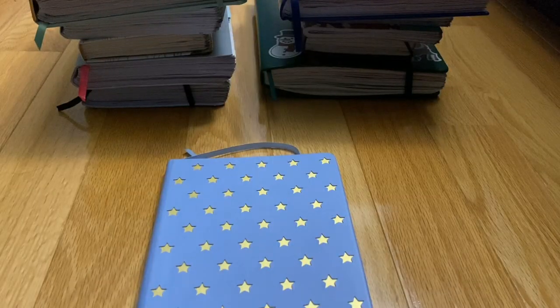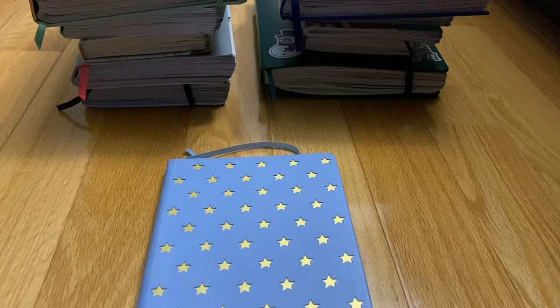Anyway, there is my take on Melly Rose's end of the year journal tag for 2019. I can't believe that the year is already over and that we're already 3 days into 2020.